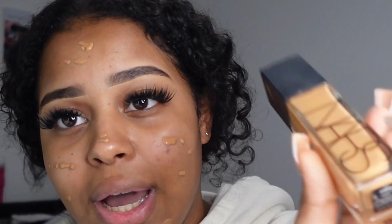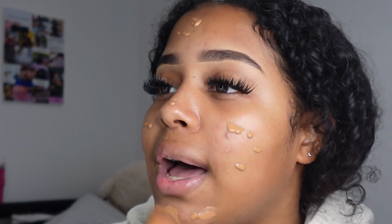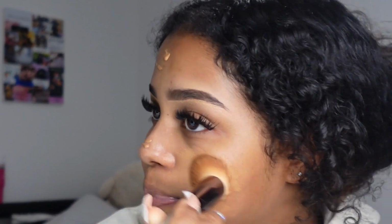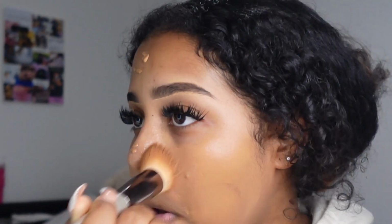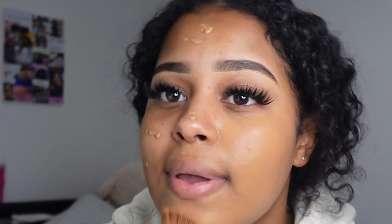And if you're wondering, I use the NARS foundation in Cadiz, and I believe that this is the hydrating full coverage. I don't have the box anymore, so I wouldn't be able to tell you. So the way I blend out my foundation is that I go in with a brush. You can use any medium-sized brush, but I like to do this because I feel like it distributes out my foundation better. When you first go in with a beauty blender, I feel like the beauty blender really sucks up all the product, so you're not able to lather it as well as you can.